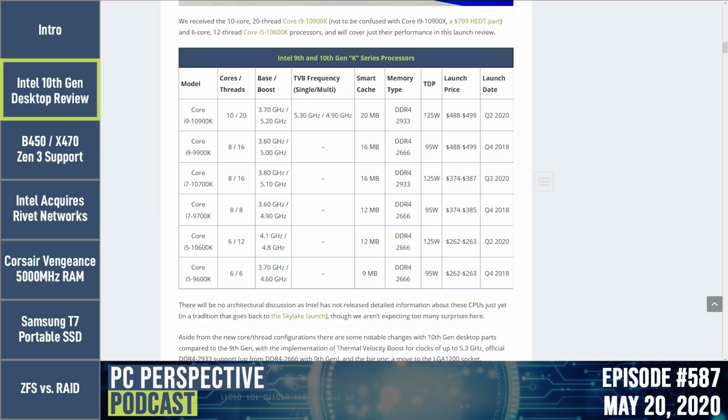So base clocks on this are up slightly from the Core i9 last year. It goes to 3.7 from 3.6, and boost clocks go to 5.2 gigahertz from 5.0 gigahertz. But the big thing is this TVB, Thermal Velocity Boost, which is a new concept, I think, for people.